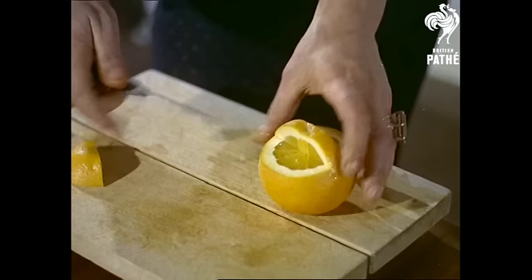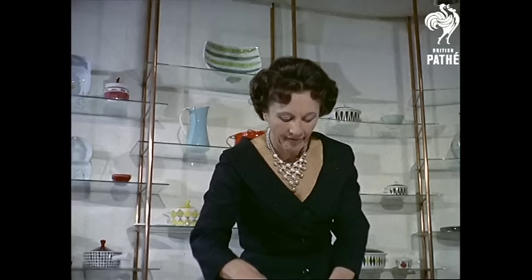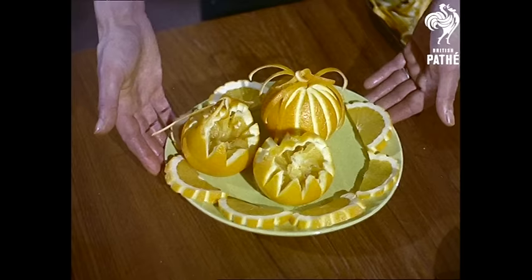In fact, something you can let the older children try for themselves. Orange baskets. The peel cuts, by the way, are called Van Dykes. You see? Nothing to it. In fact, you never know what you can do until you try. Famous last words.